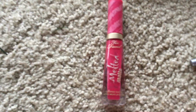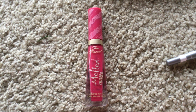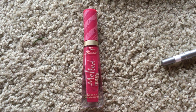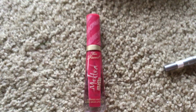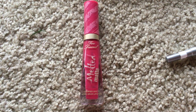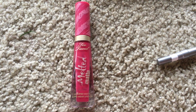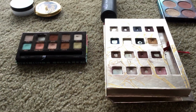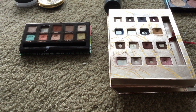So, there you go. For colored lip products, look at this. This is just absurd to me. I used up this Too Faced Melted Matte. It's a good one. I really liked it. There's a little bit better focus for you. But I'm still kind of bummed that I used up one lip product in an entire year. One colored lip product, to be fair. I have a lot more than one. And if I use up one a year, I've got like 200 years of lip products. Similar to these eyeshadows, if I use up 2 a year, I've got like over 300 years of eyeshadow.